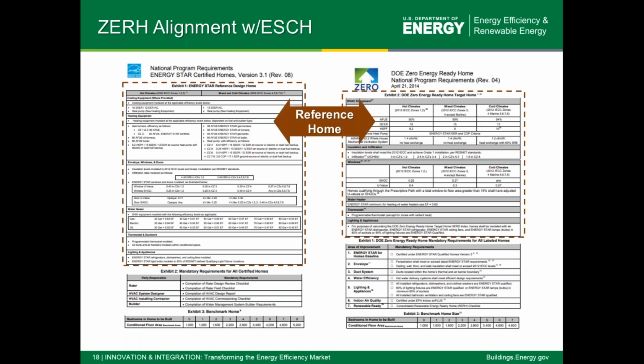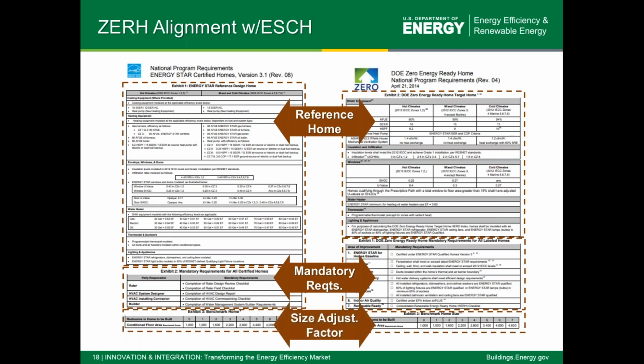So both begin with a reference home, which is a performance-based verification where the HERS rater puts in the home that's being designed. The software package will create a twin home and insert the reference home specifications to calculate the HERS threshold for either Energy Star or Zero Ready home in a black box in the software. So we both use a reference home to have a variable HERS score based on a rigorous set of specifications, Zero Ready more rigorous than Energy Star, but the same concept to use a reference home. Then we both have mandatory requirements. Again, our mandatory requirements are more rigorous than Energy Star, and we both have a size adjustment factor.